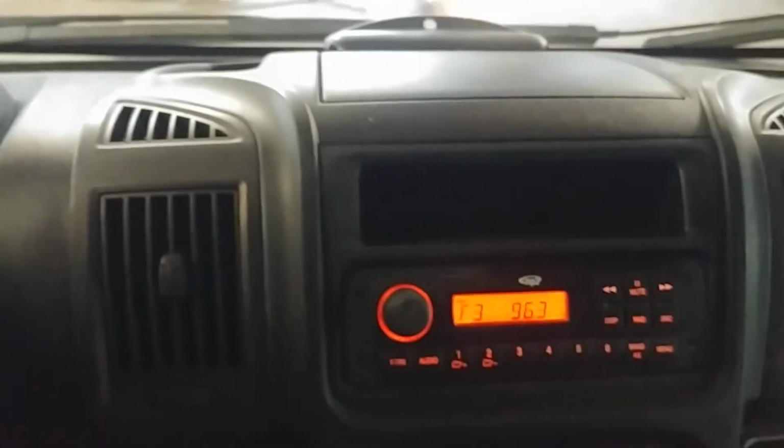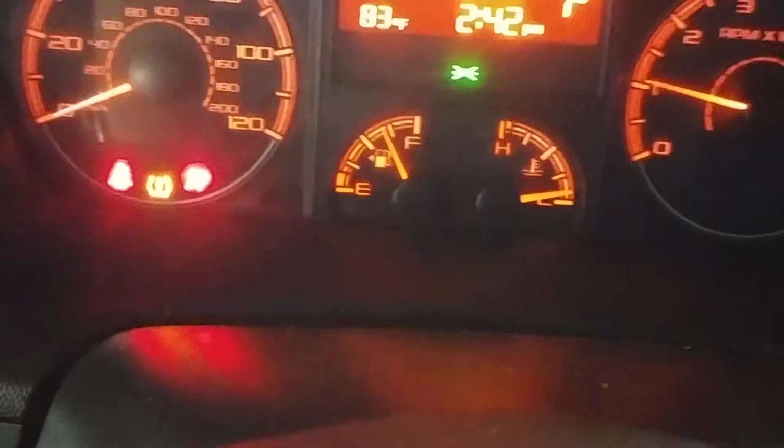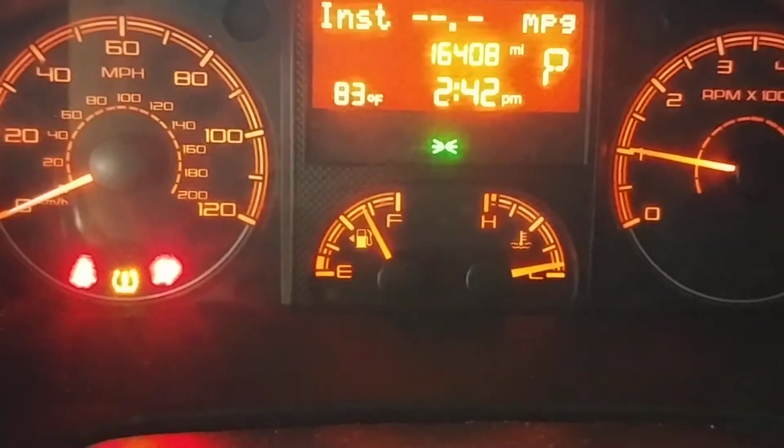All right, turn it on. You got your AM/FM stereo system right here. You got your AC controls right down below. You got cup holders and stuff right there. Switch on your instrument cluster. You can see it does have an airbag light and a tire pressure light on, and your mileage of 16,408 pretty much completes the tour.